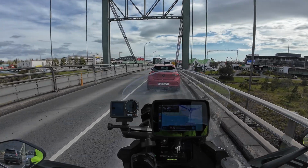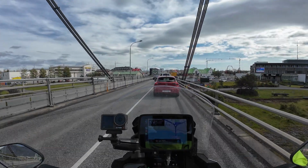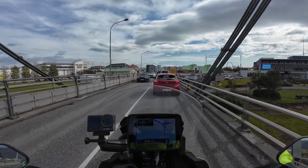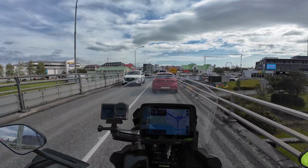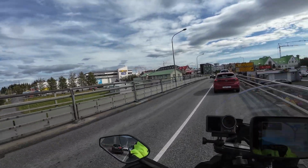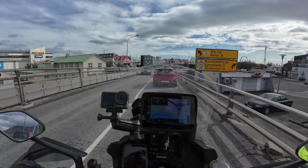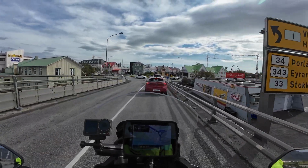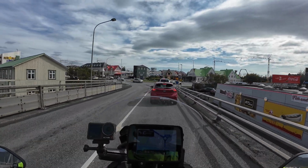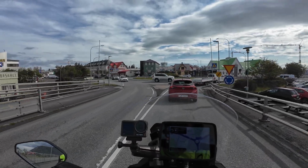Got a new charging and tea break coming up in, yeah, how long is it? About 1.5 kilometers. Yeah, I need another break, and the bike also needs to get some juice in. It's a bit exhausting to ride in all this wind.